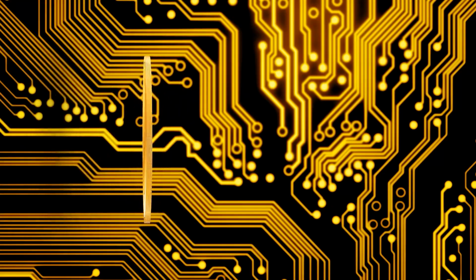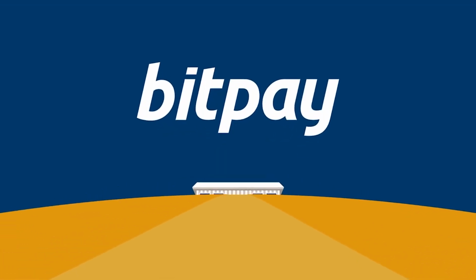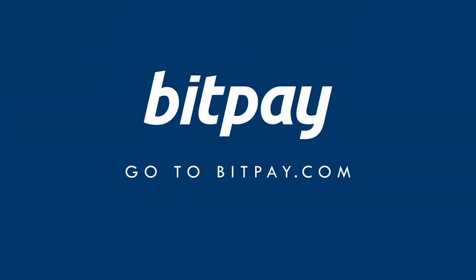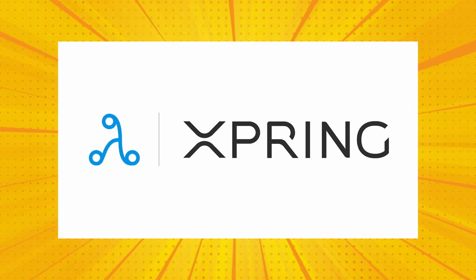XRP is among the cryptocurrencies with which you can now buy gift cards and use them on the Amazon e-commerce giant, thanks to the BitPay crypto payments provider. Ripple keeps expanding the scale of XRP use. Now, the BitPay crypto payment service that offers its customers a wallet and gift cards that can be purchased with various coins has made it possible to buy Amazon cards with XRP. This has taken place after BitPay partnered with Ripple's Xpring in October last year. If you want to know more, then keep on watching.